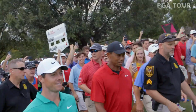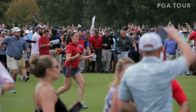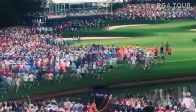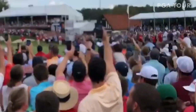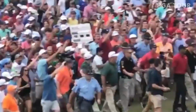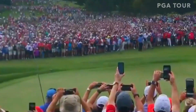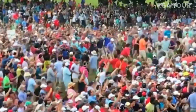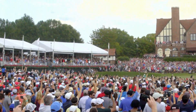Have we ever seen anything like this in golf? Well, look at this scene. It was one of the coolest scenes. The fans didn't cut us off. They just wanted to be part of the atmosphere. It was something I've never seen before. The fans made it so different than anything I had ever done in my entire career.